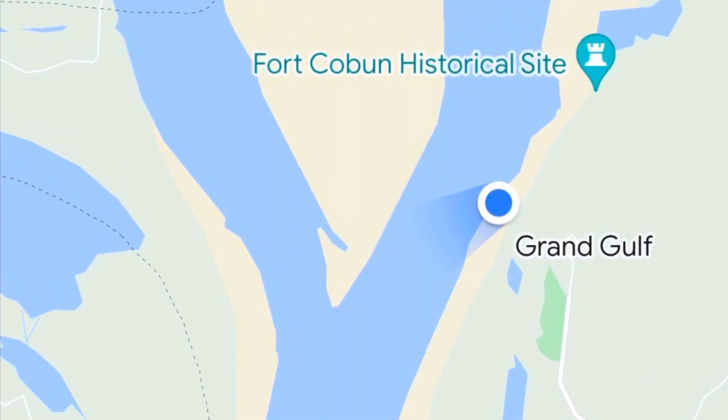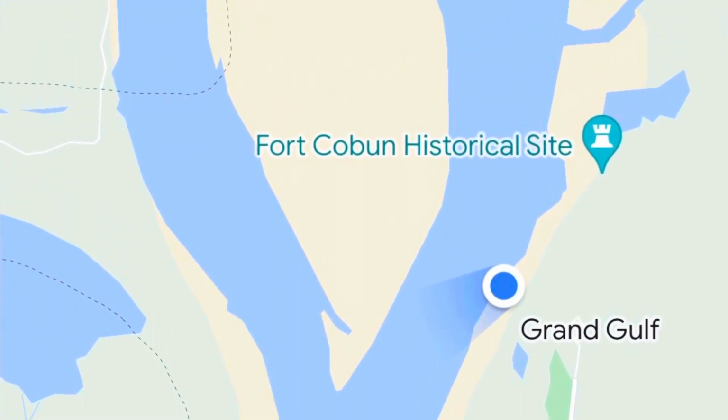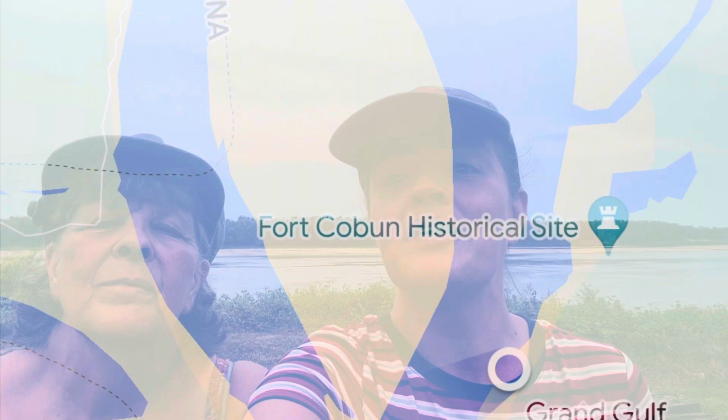All right, so now we are sitting on the Mississippi River. If you guys would like to look, on the other side of the sandbar here, you can see the state of Louisiana. This is right across from the Grand Gulf Military State Park here in Mississippi. And if you take a left instead of going into the state park, it brings you to this beautiful location where you can check out the Mississippi River. All right, guys, let's go see what's next.